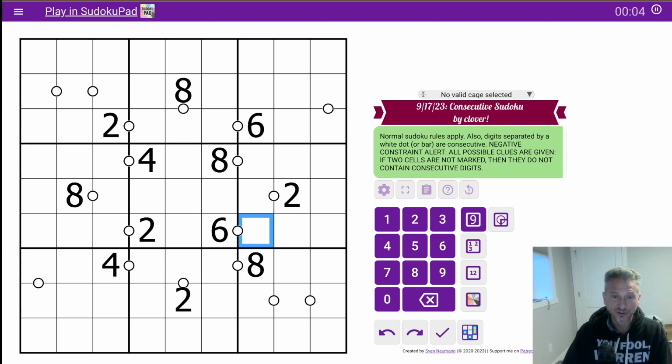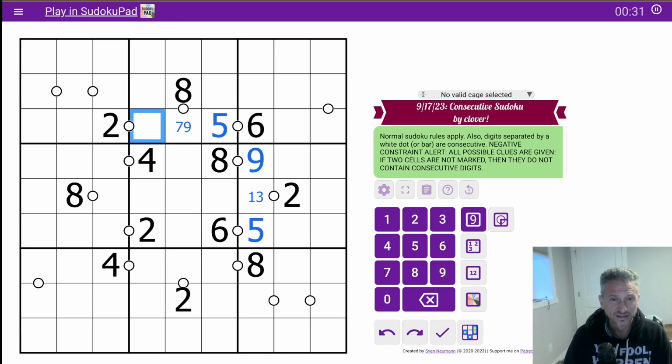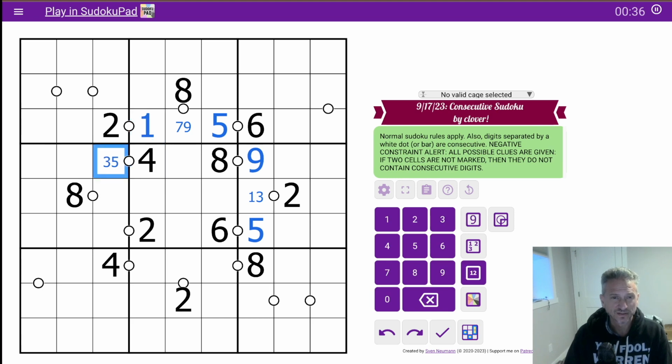So for instance, if we go through, this is 5 or 7. But it can't be 7 because then that would have to be, so this is 5. This is 1 or 3. This is 7 or 9, but this again can't be 7 because then it would have to go up here, so it's 9. This is 5 or 7, but it can't be 7 because of the 8, so it's 5. This is 7, which looks like it doesn't matter. This is 1 or 3, can't be 3, so it's 1. This is 3 or 5, can't be 3, so it's 5.